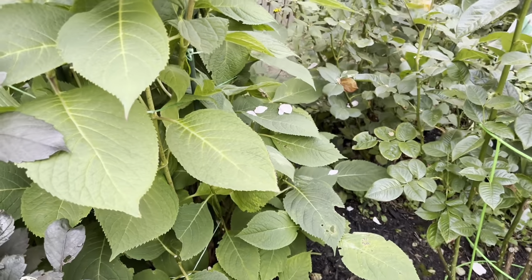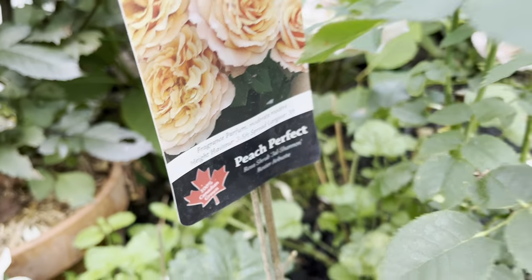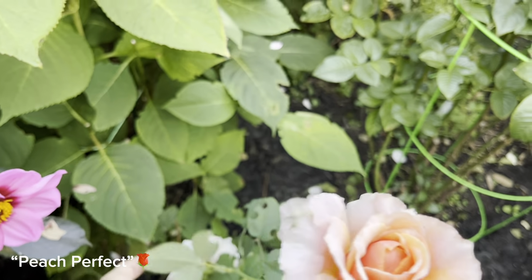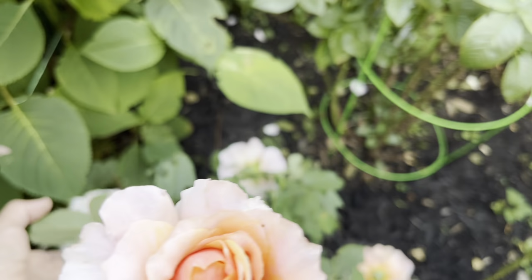And this one didn't flower too much this year. Peach Perfect. Where's the tag? There it is. Peach Perfect. She did better last year. I think one of the reasons, as I think I mentioned in my previous video, is because it was an evergreen tree that was ginormous.